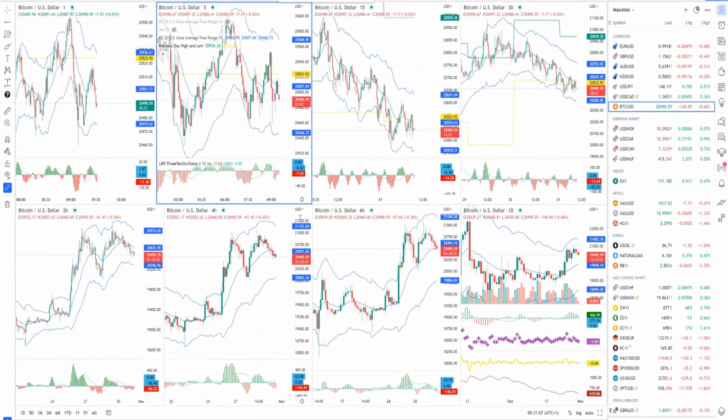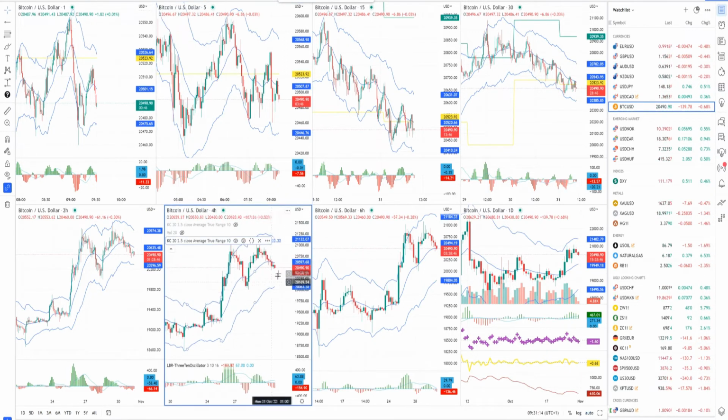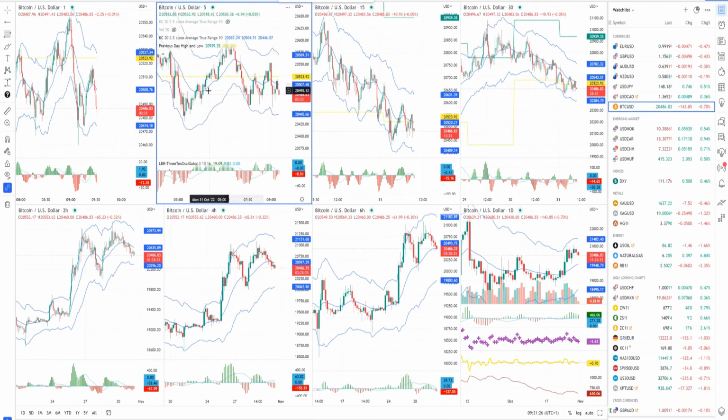Speaking of the Bitcoin, we can see that the market is building a range here. So basically, I think it will need some time here to build a range. The low here is set at the 20,000 mark, and it seems like the market is trading below the previous day low. So it's also possible that the market can trade towards the low at the 20,000 mark, intraday speaking, right?